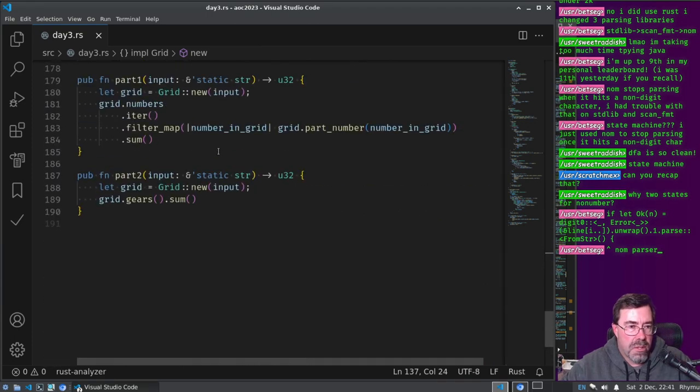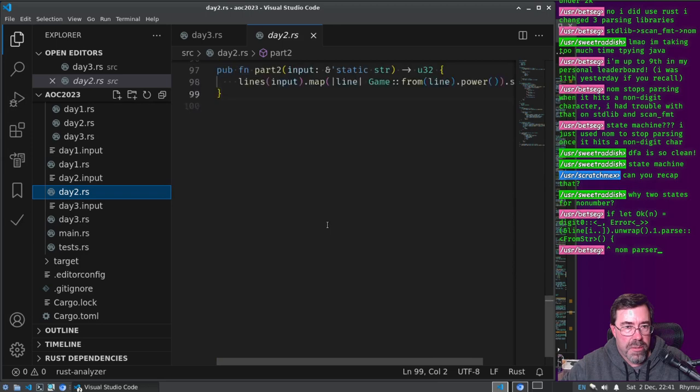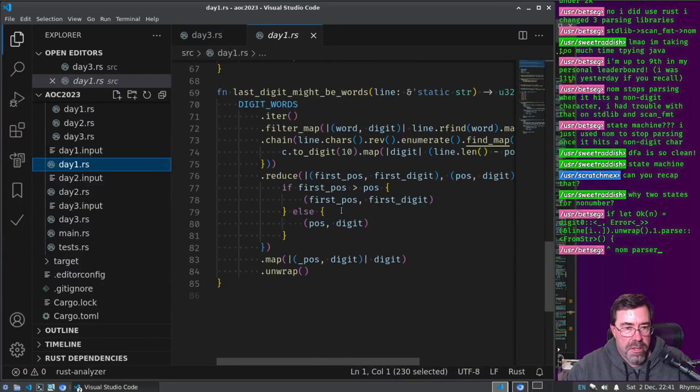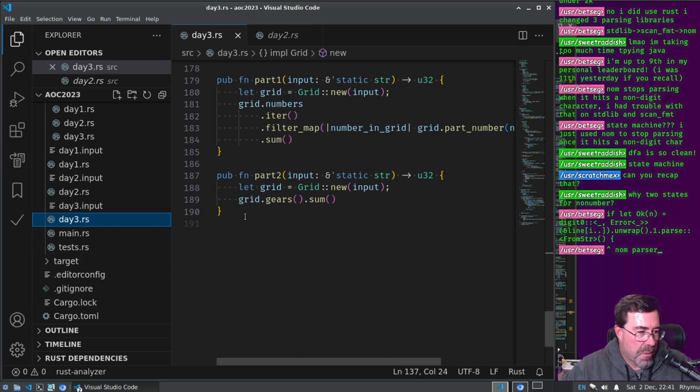Well, 190 lines of code for day three. How many for day two? 99. So are we increasing day to day? Yes. So day one was 85 lines. Day two is 99 lines. Day three is 190 lines. So we're getting more and more complex as we go.